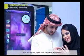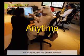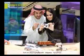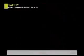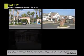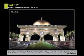Third, convenience. All housing units in Riyadh South will be equipped with the home network systems. The systems branched out from the ubiquitous environment constructed in the community will make the residents' life easy and convenient. Fourth, safety. Riyadh South stands for a world-class gated community. The security fence along the perimeter of the site and the majestic gate symbolizing Riyadh South will control the access to Riyadh South for the safety of the residents.